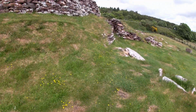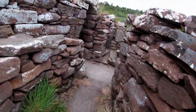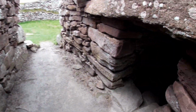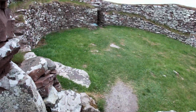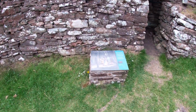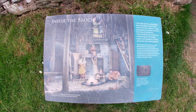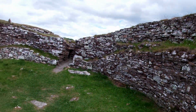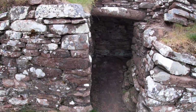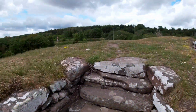Oh, just it, is it? The entrance. Cool. Oh, that's it. Oh no, it goes in. Crazy. Inside the Broch. Actually huge. Goes up as well, look at this. Whoa. What is it?